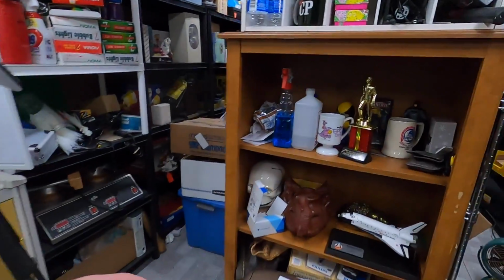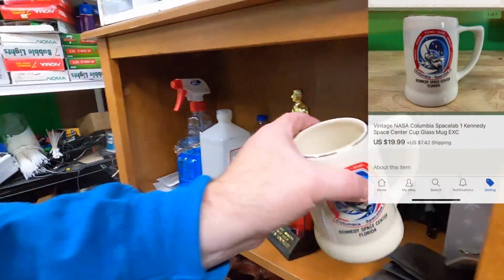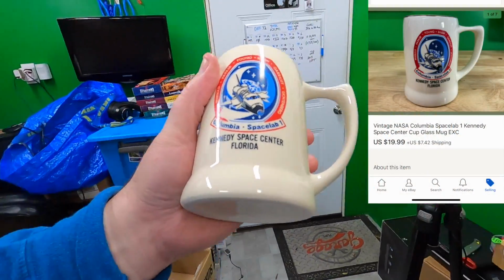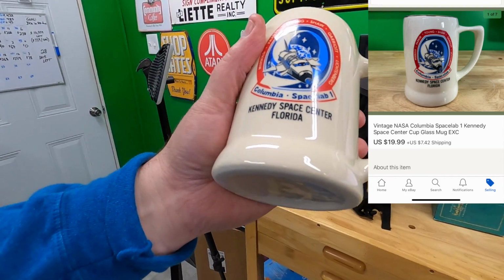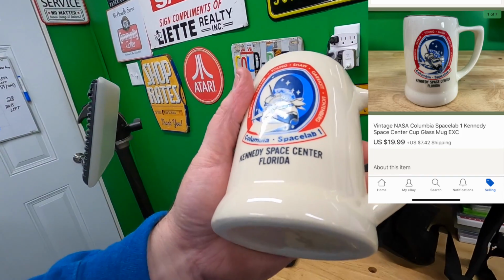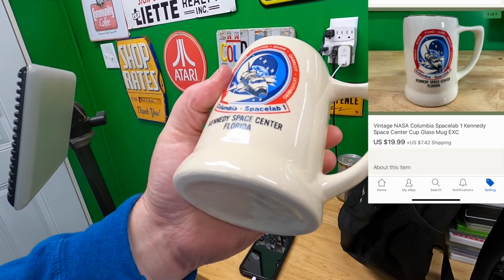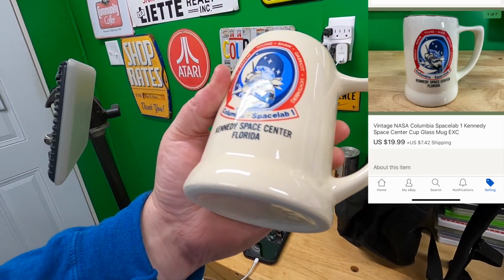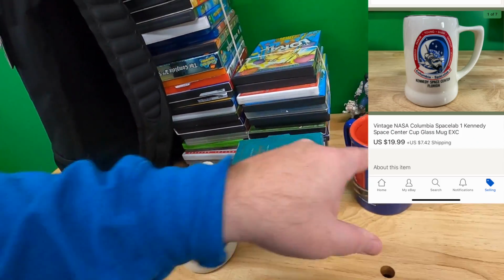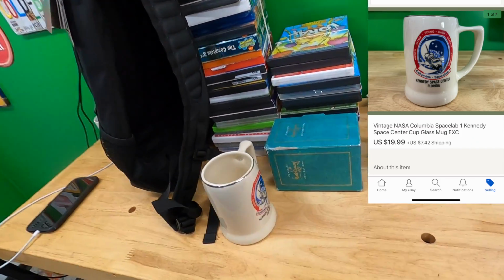And then Wayne also bought this. Wayne must be into a lot of the same stuff I am, because he's bought this Kennedy Space Center mug for, what was this, $19.99. And this is Columbia Space Lab 1 mission. So this is from the 80s. This is modern. That's about 15 years old.